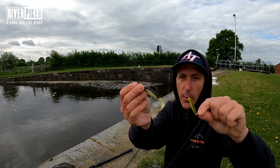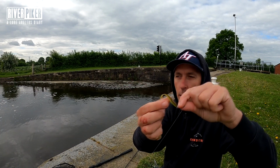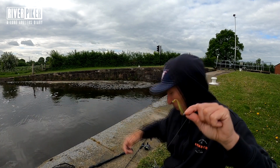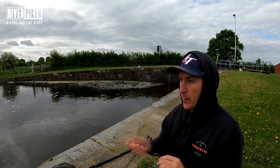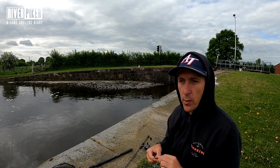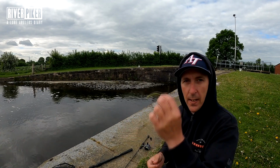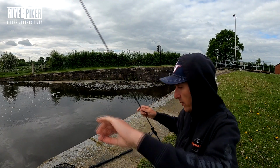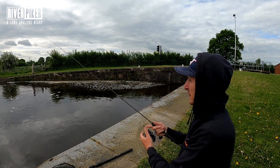A 3 gram jig as opposed to a 10, much smaller lure. We're going to fish it just under the surface because there's been some chub, I presume, knocking about, and then we'll try it on the bottom. I've had the odd little pluck on the bigger lures with what could have been a perch, so that might give you a chance of catching some small perch. Also a 14 pound pike, so stick with me, let's see what happens.